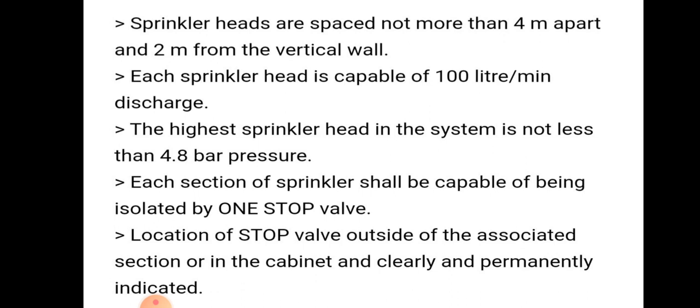And each section of the sprinkler shall be capable of being isolated by one stop valve. We have to ensure that each section of the sprinkler system is capable of being isolated by one stop valve. The location of this stop valve is outside the associated section or in a cabinet, and clearly and permanently indicated. So for each sprinkler section we should have a stop valve. Once the fire is properly extinguished, we have to stop it, so this way we need one stop valve.